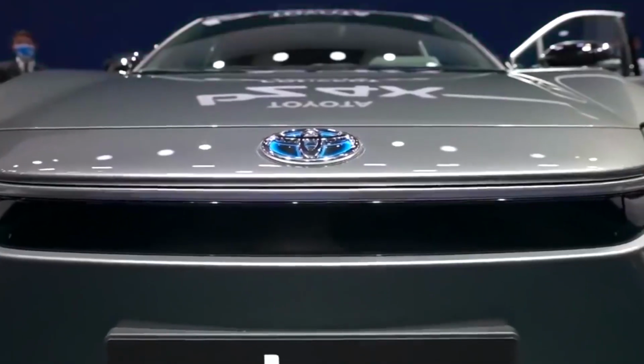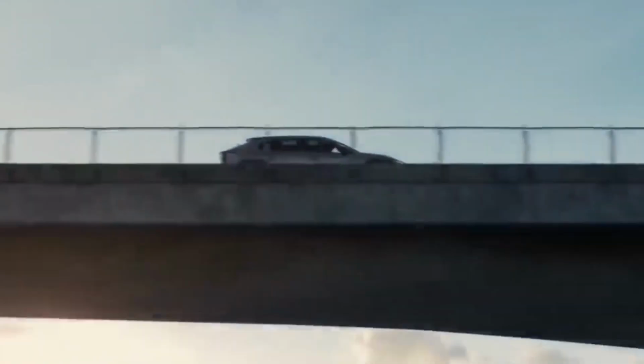Oh, and one more thing before I start. Recently, I tried to make an EV without wheels. I've been working on it tirelessly. Okay, now back to the video.